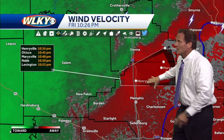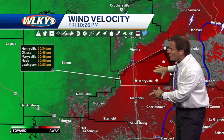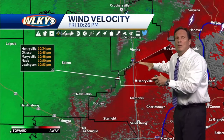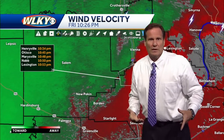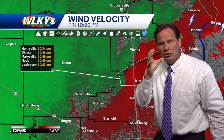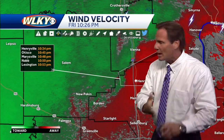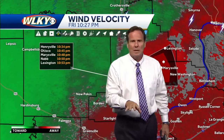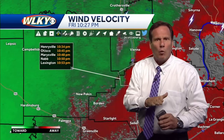So if you're in the path of this, now keep in mind, no warning in effect for northern Clark County or southern Scott County, but the storm is moving in your direction. It is still rotating. So just to be safe, if you're in these areas, close to these communities, I'm going to call out, get to your basement and stay there.